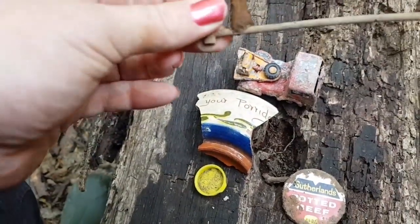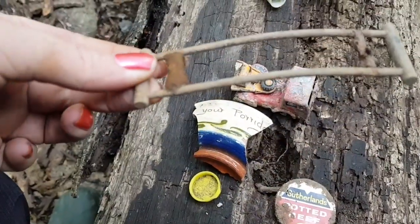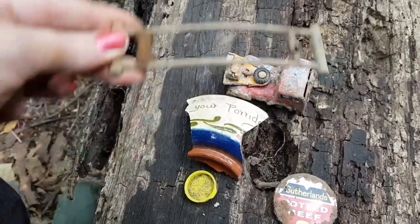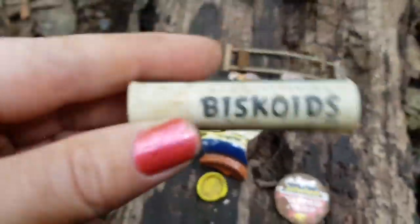I found this. I've got no idea what it is, but I'm intrigued by it, and I'd love to know. So if you guys recognise this, mystery object number 1, we'll call it. I know there have been others, but let's start numbering them. Then that would be great. Let me know. Is it something exciting, or is it just trash? That's today's game.